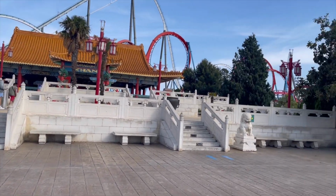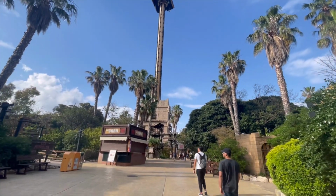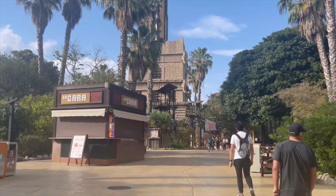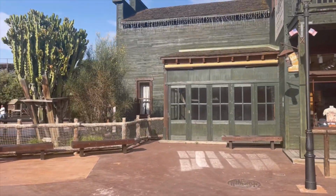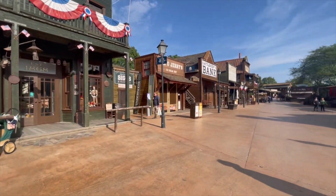So what myself and my colleagues did was that we usually went to some of the rides that have long queues later in the evening, because towards the end of the day there are lesser queues, and we went there when there were lesser queues.